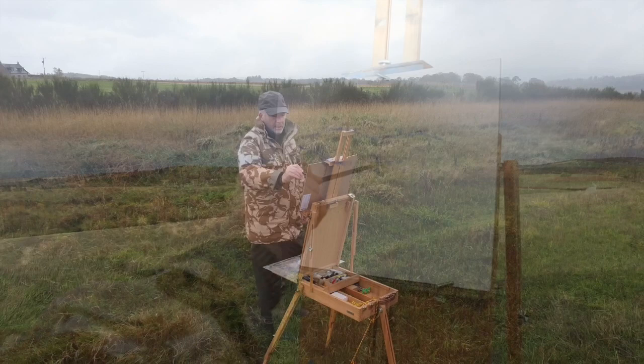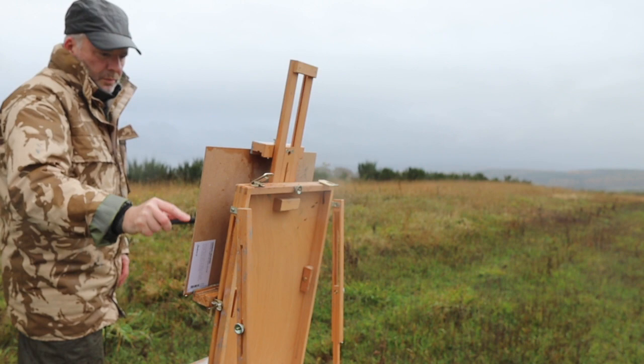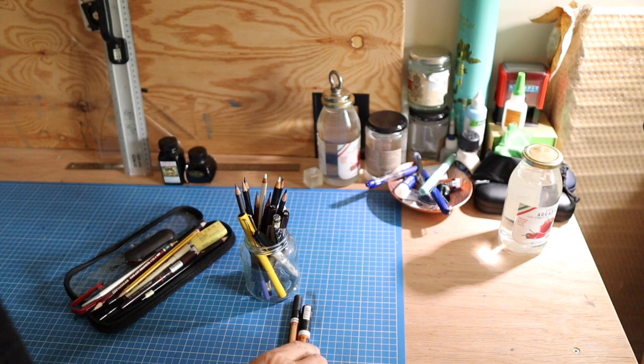I'm doing a series of paintings at the moment from this site, which is called the Crush site, and it's near West Hill in Aberdeen. I often do the majority of the work outdoors and maybe add a few little finishing touches in the studio, armed with a nice hot cup of tea.